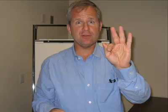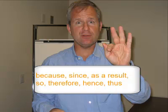The second paragraph talked about why the bald eagle was decreasing or dying out in alarming numbers. But the third paragraph talked about how to solve the problem and what was done to increase the population of these bald eagles. So that was kind of like a cause-effect type situation. Now you also see words like because or since. Maybe as a result, you might see so, therefore, hence, thus.